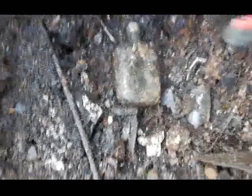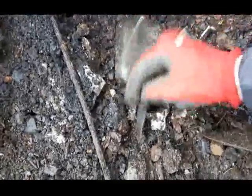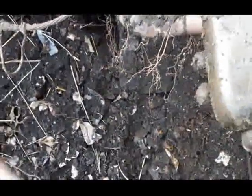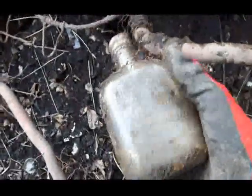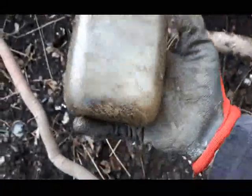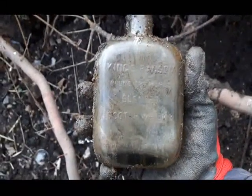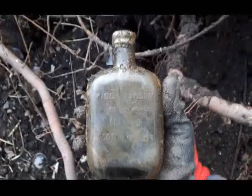Got one. This might be the last bottle of the evening for me. Let's pick it up. I see it's embossed. And let's see what it is. Give me a second here. It says King's Ransom Around the World Blended Scotch Whiskey. No embossing on the back. Well, that's pretty neat. You can get a date off it maybe and go from there. Right on. We'll catch you all later, folks.